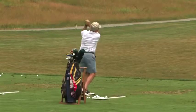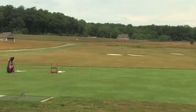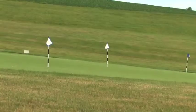French Creek also provides a first-class practice facility that includes a bent grass practice tee, multiple target greens, and a short game area for wedges, putting, and bunker shots.